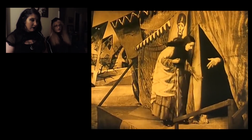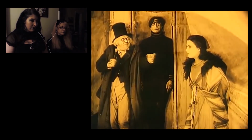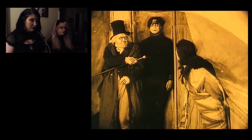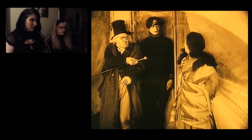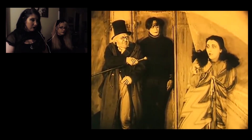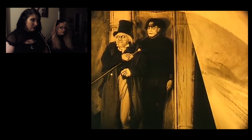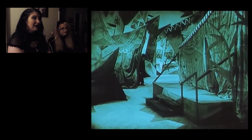I do not think I would follow that man into a tent. I mean, it took her a while, but I guess she got the right idea. I'm glad they told us it was nighttime because we didn't figure that out already from the green tint. I feel like it would have made more sense if they did that in the first green tint, so it would give you the idea that anytime it was tinted green, it was night. Mm-hmm.